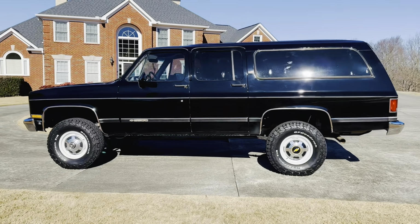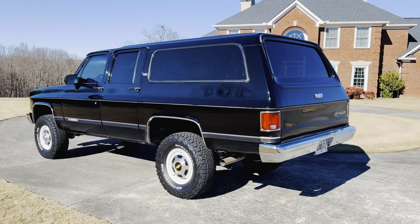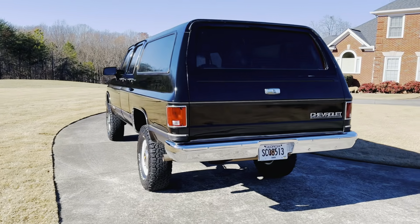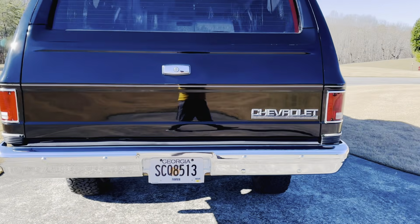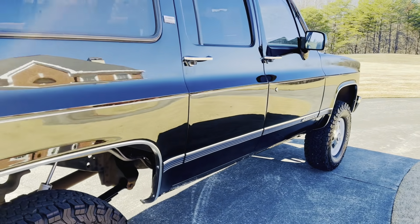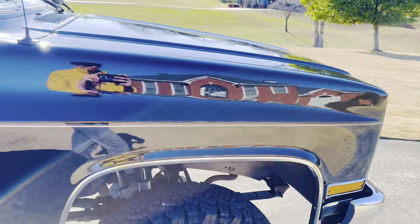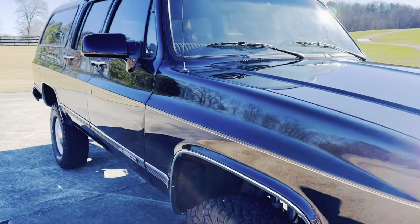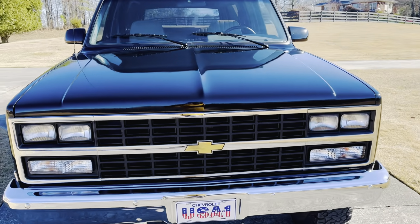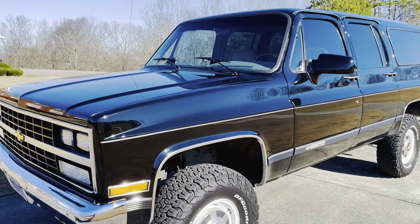1990 Chevy Suburban 2500 K Series 4x4 Silverado package, and man, she is a beauty. Again, no dents, no dings, hardly any scratches on this. I had it professionally light wet sanded. We did 2 stages of ceramic coat on there because the paint is original, so we wanted to really preserve it and give it that glossy finish. It was a little dull when I got it, not anymore. It looks like new money.